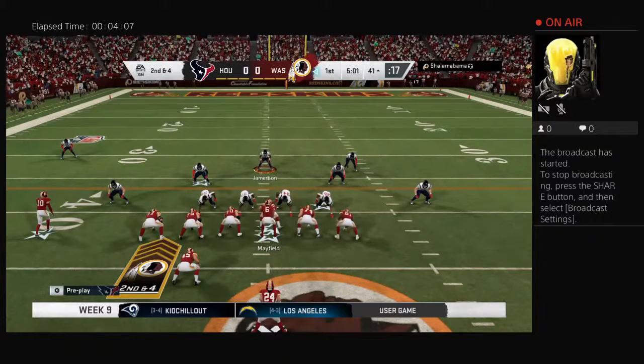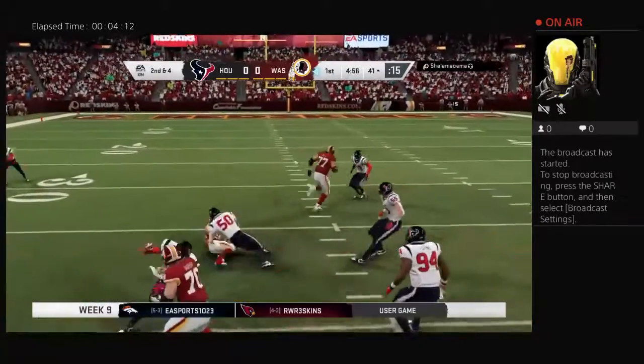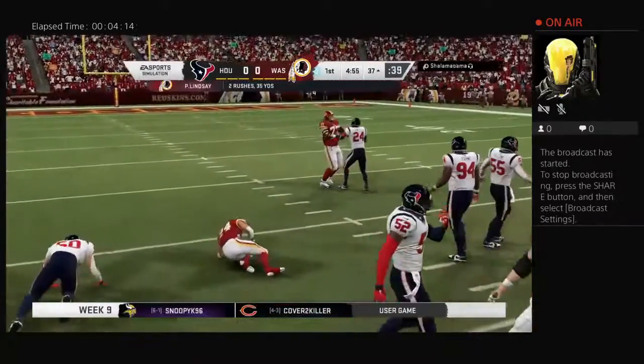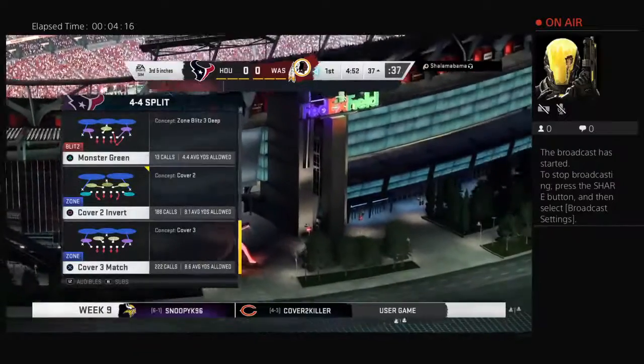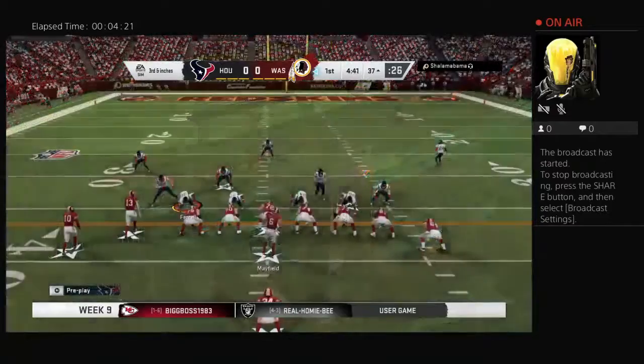Hey, alert 3. On 2nd down, a run with Lindsay. They're able to push forward for about 4 down to the 37. Pretty good job defensively. Thought he was going to get it, but they knew where that marker was, and they stopped him just short of it.